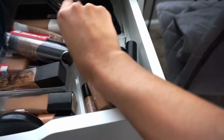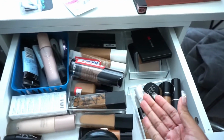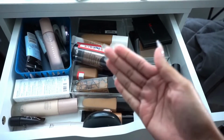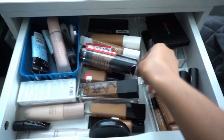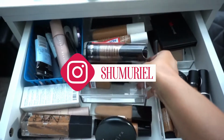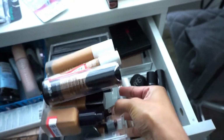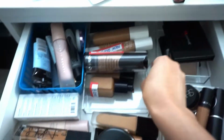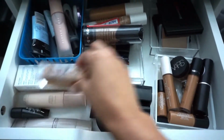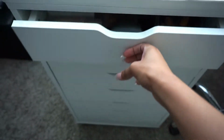Now, one thing I did, it's a little janky, but you know how you can go to places like TJ Maxx, Home Goods, any place where they have the acrylic makeup cases. I took the drawers out of them. So as you can see, this is one of the drawers, and I just used that so I could lay my foundations flat. So it's a good little hack if you're looking to do that.